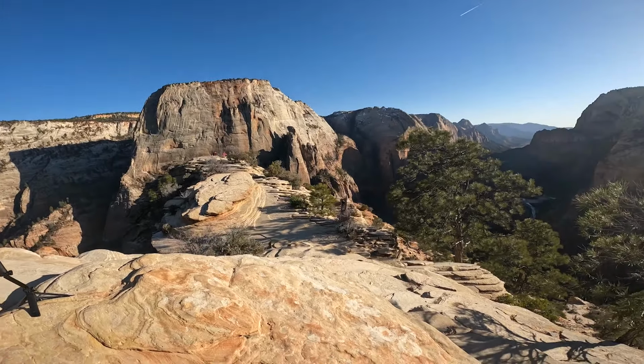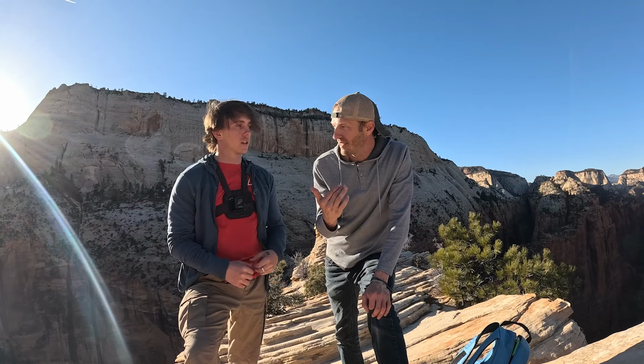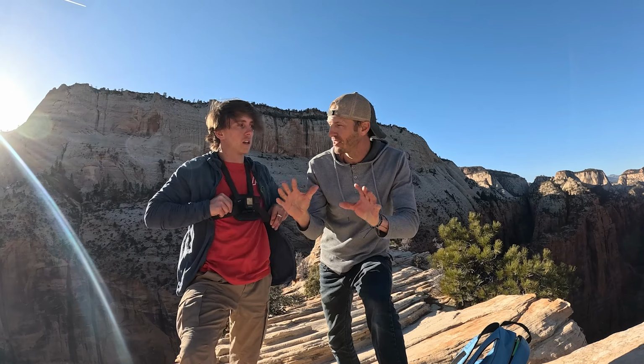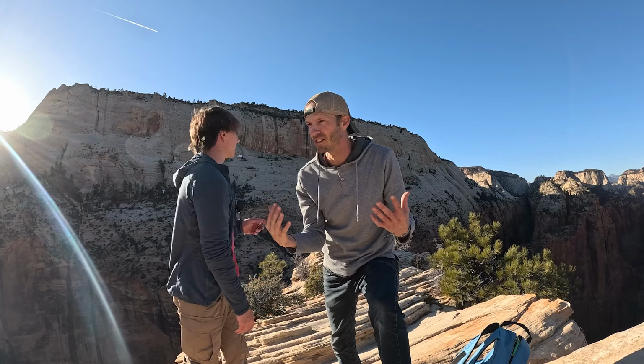How did Angel's Landing get the name Angel's Landing? So all of these things were named by this Presbyterian preacher, one of the early pioneers of the park. He came out from back east and he named everything after religious terms. Angel's Landing, you got the Great White Throne. It's so majestic, it's hard not to want to name it after something religious because honestly it's like a spiritual experience up here, right? It really is. I mean, it's just epic.